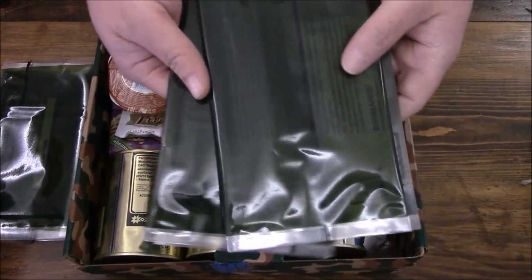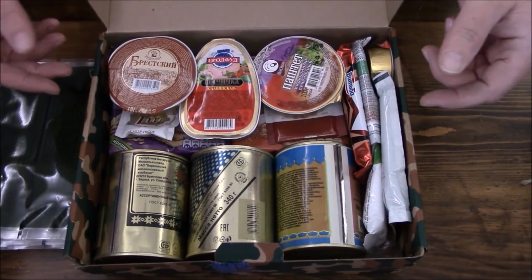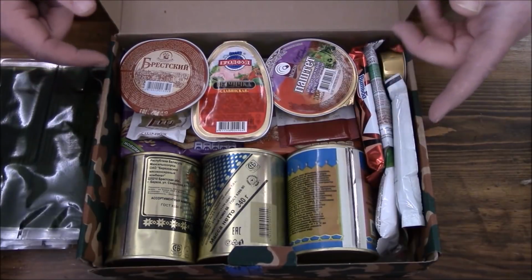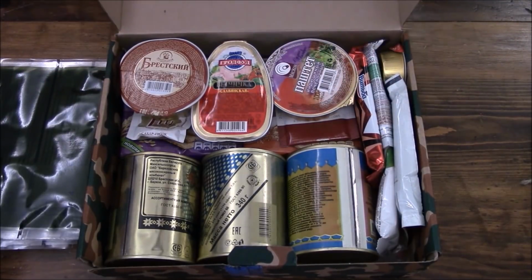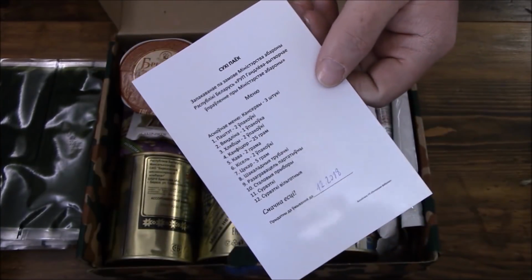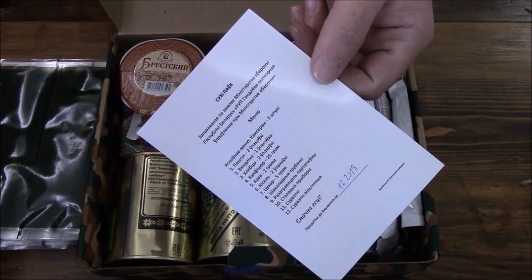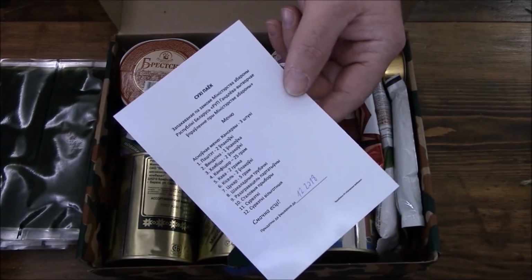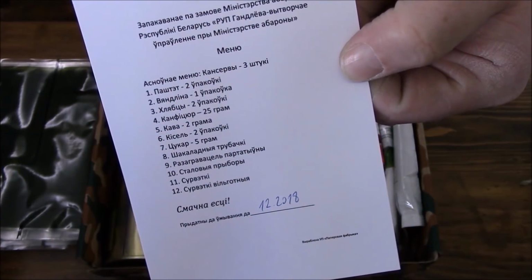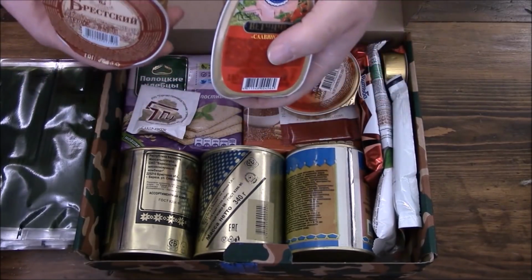Two more flameless ration heaters. Check this stuff out. Isn't this stuff awesome? Alright, I'm going to start figuring out what all of this neat stuff is. And essentially what this card is saying, it is commissioned by the Ministry of Defense for the Republic of Belarus, Commerce and Production, like Ministry of Protection. And then down below is the menu items. Alright, let's see what this stuff is.